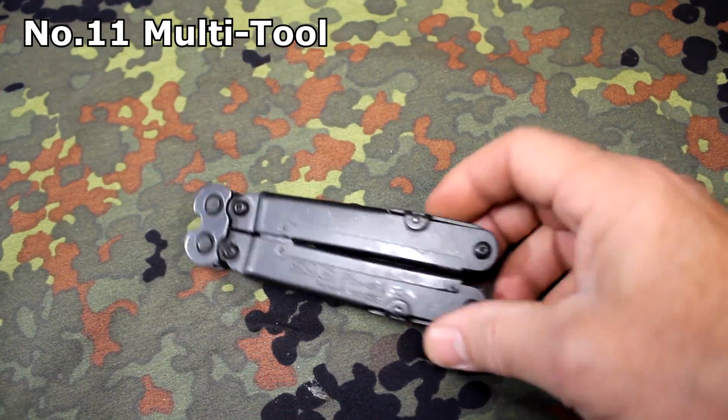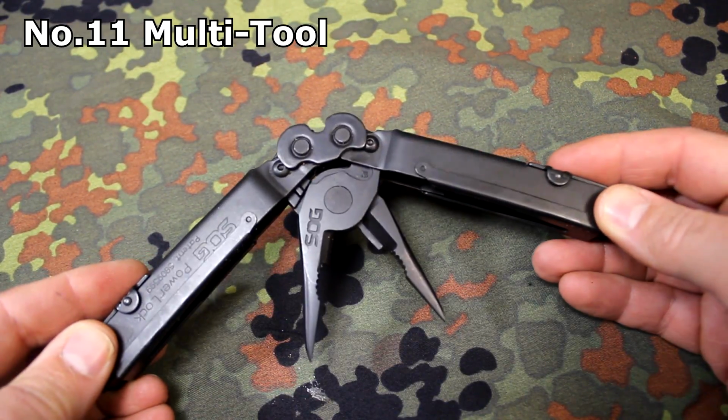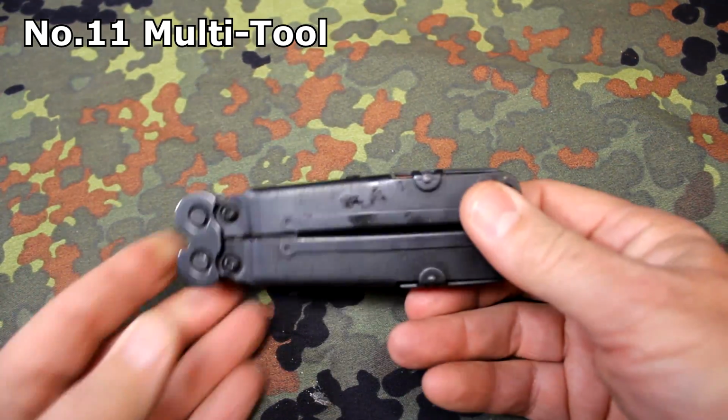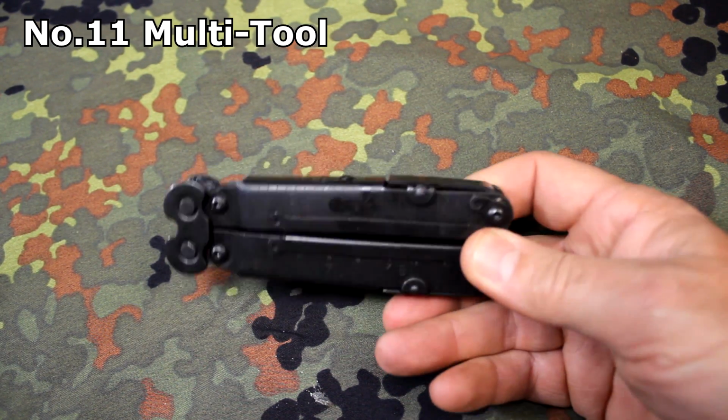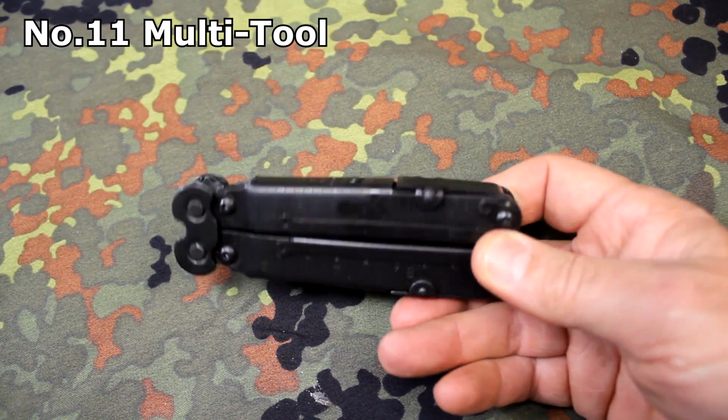Now we're into the last 5 items, and I'm not really going to put these in order as much because all of them are really just about equally important according to the situation. First is a multi-tool. This is an SOG, but having a really good multi-tool. There's so many different things you can do with these. And you have your knife, a saw, and pliers, and all the other things.